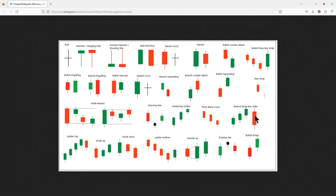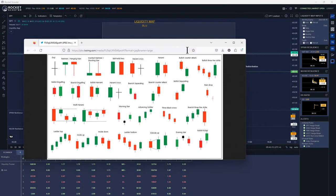Let me tell you guys, don't ever spend your time looking at anything like this. Don't ever waste your time learning shapes and patterns for the stock market. You're going to get nowhere. You're going to learn a bunch of useless stuff. The only time this is good is like now, to reference it.